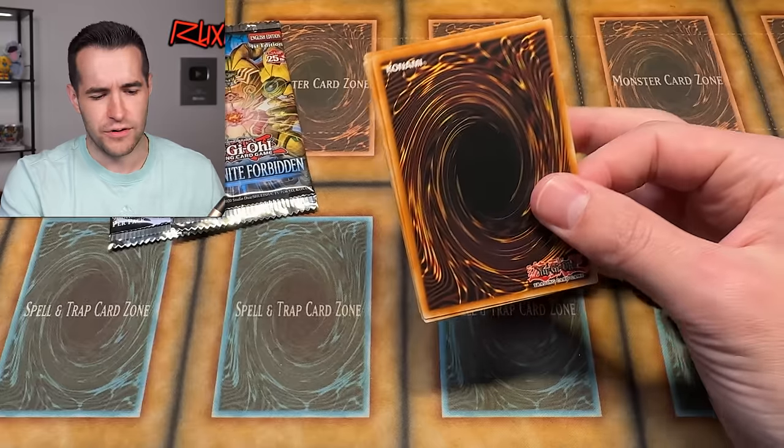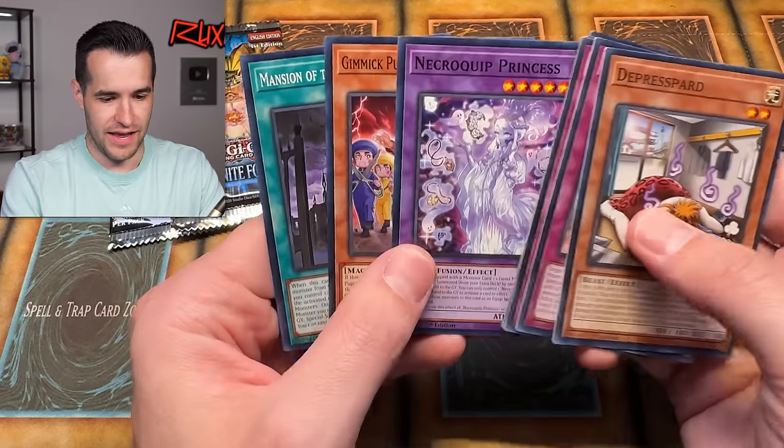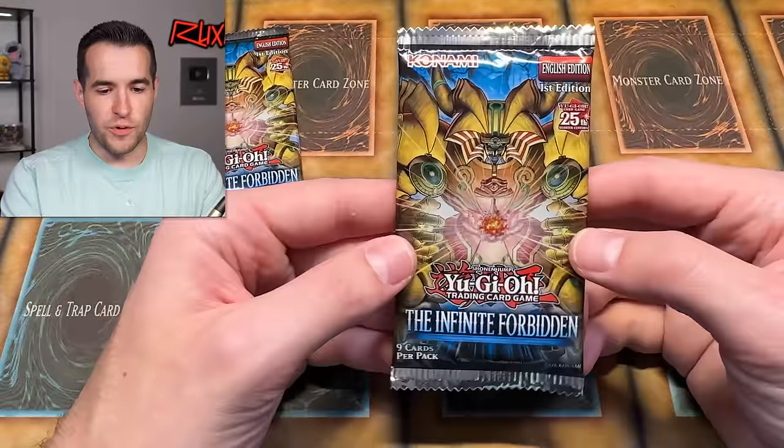I feel like we pulled like five secrets. I need to check this. It's been pretty good, is an understatement. I think we can say that. Necro Equip Princess. By the way, no Millennium Shield yet though. All right, two packs left. It's been really fun so far.